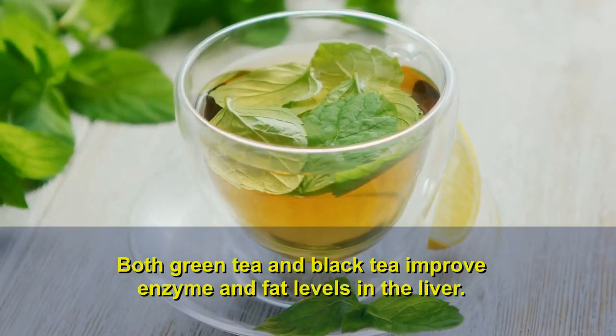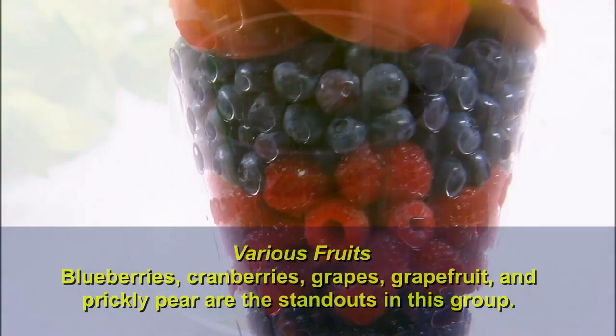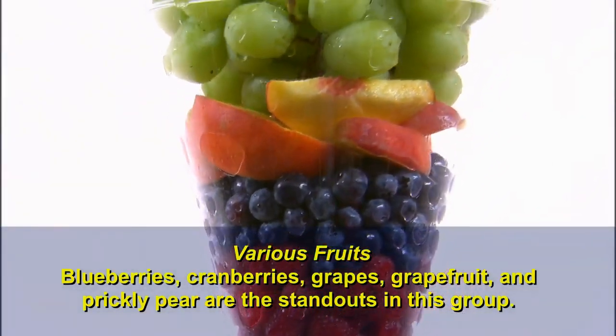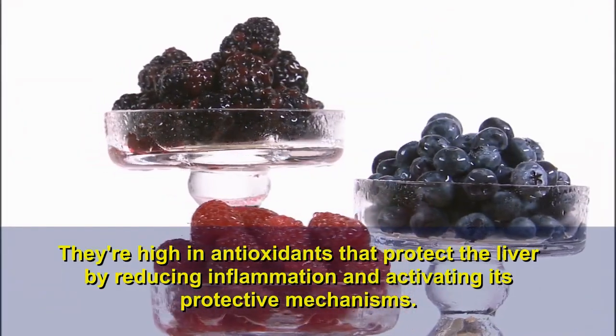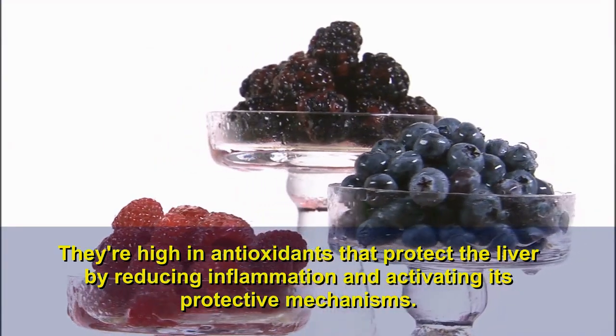Both green tea and black tea improve enzyme and fat levels in the liver. Various fruits. Blueberries, cranberries, grapes, grapefruit, and prickly pear are the standouts in this group. They're high in antioxidants that protect the liver by reducing inflammation and activating its protective mechanisms.